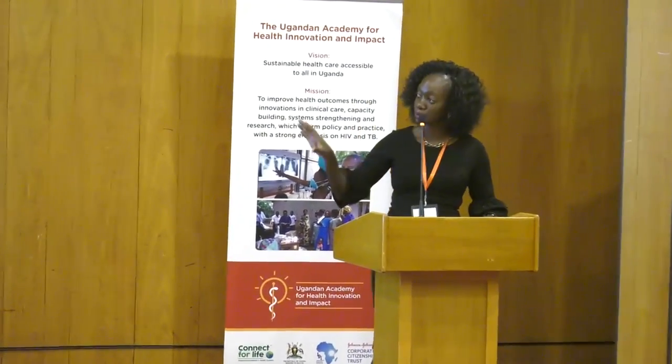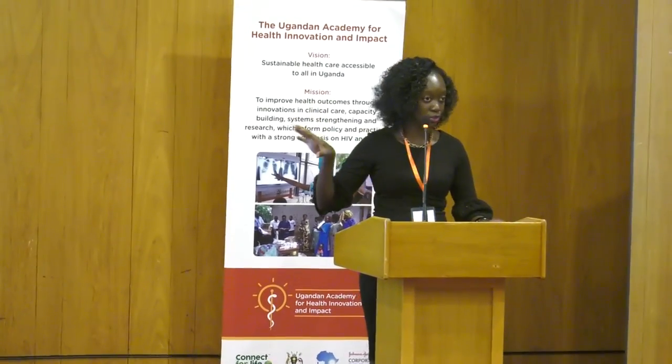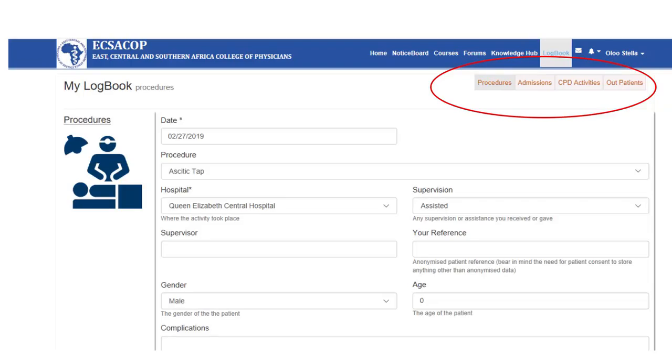This is an e-portfolio that has attempted to solve that. So you have your procedures. So there are minimum number of procedures you're supposed to do before you attain a certain level of competency. You need to record that each time you do a procedure. The same thing for admissions, the same thing when you're doing calls, the same thing for the CPD activities.